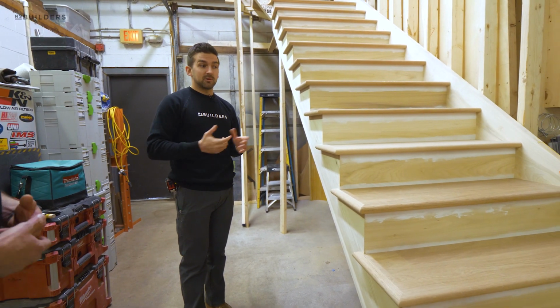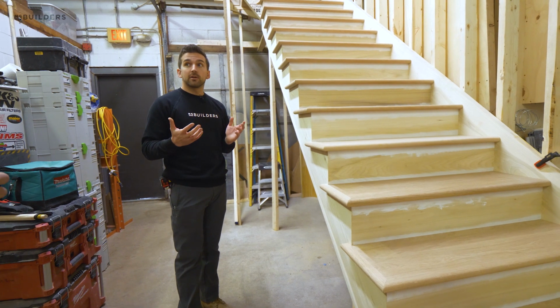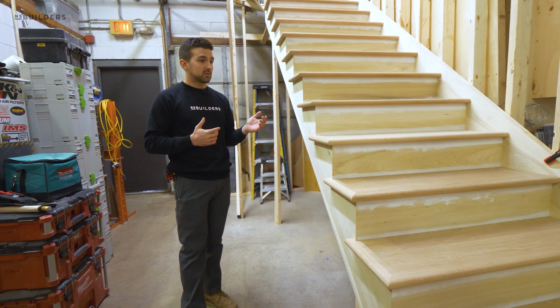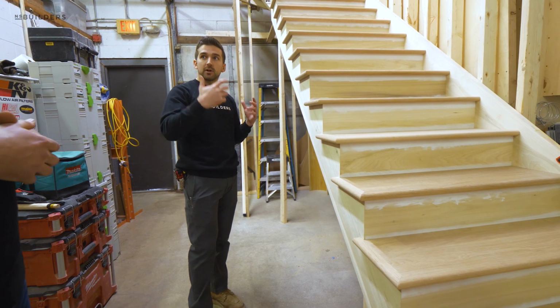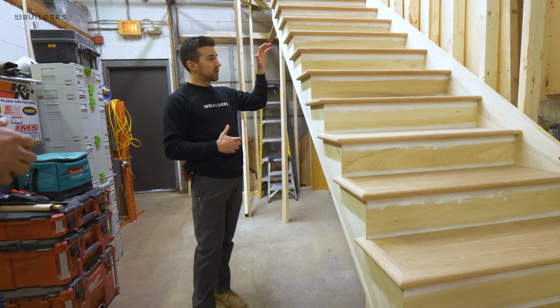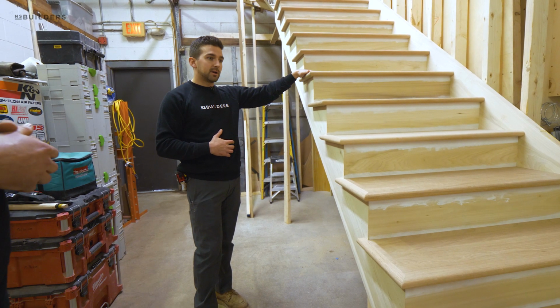When we walked the project with the architect, she said, there's nothing up here on the third floor right now. Why don't we match the staircase below and create this large well opening from third floor down to first floor? So that really gave us a good jumping off point for this design, and we took it from there and ran with it.